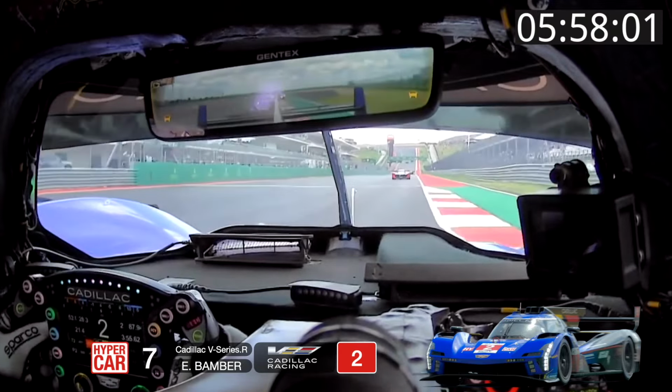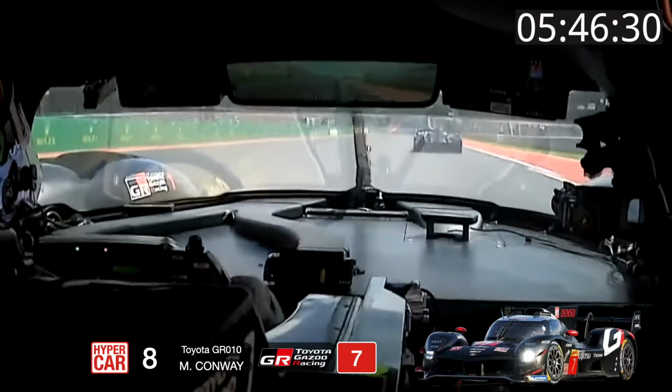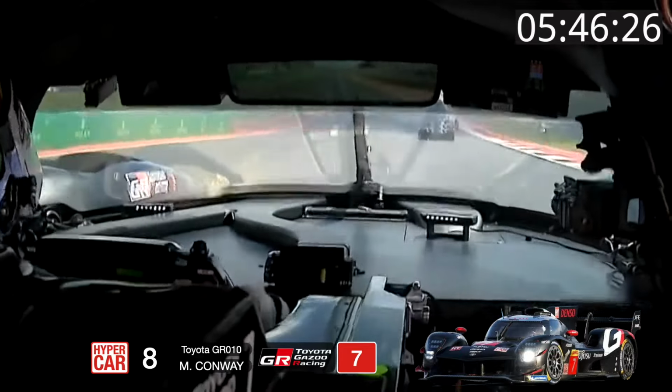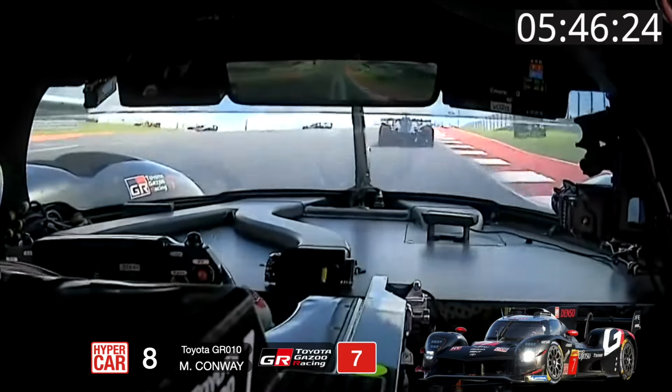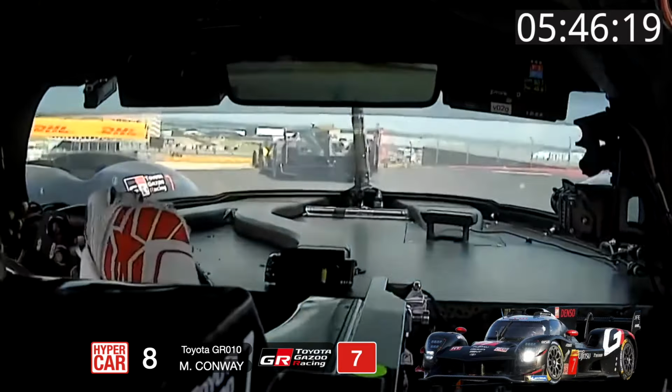And as Makovecki pulls into the pit lane, Bamber eases on the throttle as he exits the final corner and makes his way onto the front straight, now dropped down to 7th position after starting in 3rd place, with the number 7 Toyota of Mike Conway chasing close behind as they both catch up to the number 93 9X8 hypercar into turn 1.